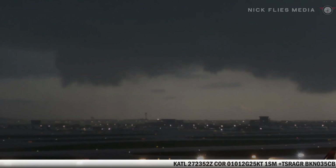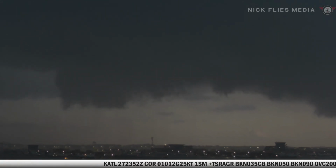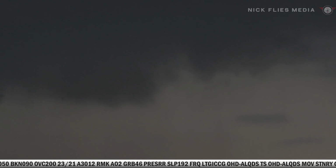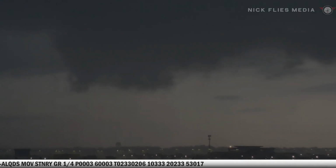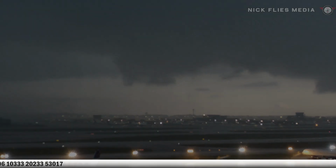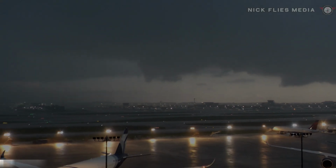For Delta 85 Heavy. Just wondering if you can give us an estimate on the size of this hail coming down, if you're seeing it. Yeah, we're looking. We can't see it really. I can see some splashes, and it's starting to come down a little more. We'll see what we can figure out. We can just hear it, just can't see to give anybody an idea of what's going on. We're thinking it's dime size right now. All right, that checks. Thank you.